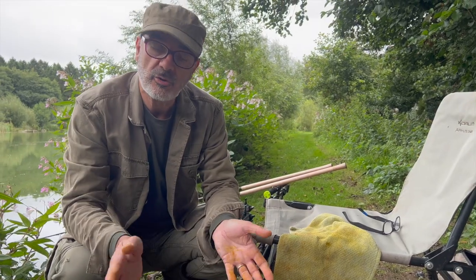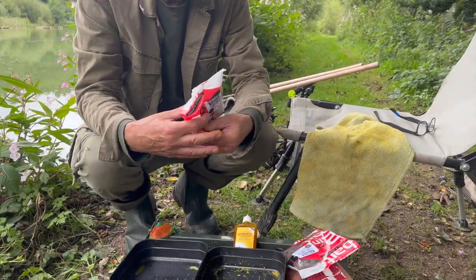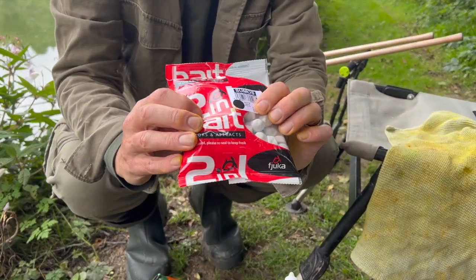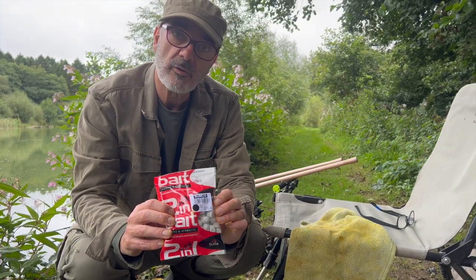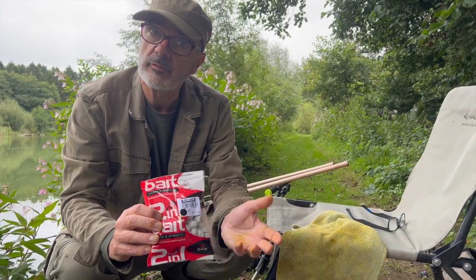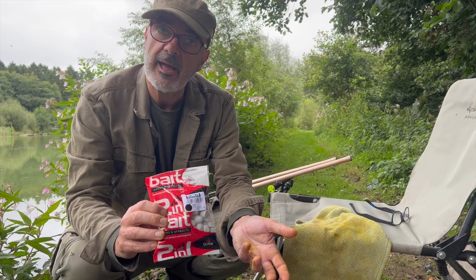Right, I'm going to be using Sumos today. So I'll use them like boilies. I'm going to feed some of them, and put one on the hook, well, not literally this time. I'm going to put them on a hair because they're big.